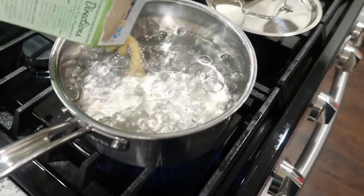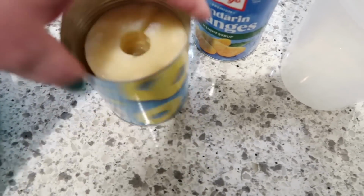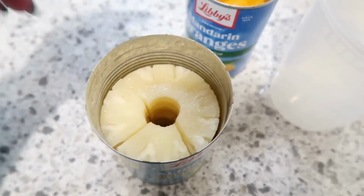Water is boiling, so we're going to add our pasta and boil this for 11 minutes. So for the fruit, I went ahead and drained it, and then these pineapples are in rings. So I just stuck a knife down into the middle and cut these into more bite-sized pieces.